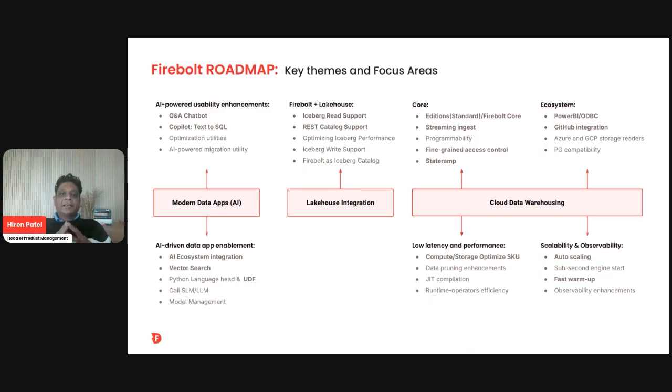Our focus here is on 2 key areas: enhancing the end user experience using AI, where we are building an AI-specific Q&A chatbot for Firebolt itself, enabling users to develop their applications from text to SQL, providing AI-driven workload optimization tools such as primary and aggregated index recommendation, and AI-powered migrations from other platforms to Firebolt.